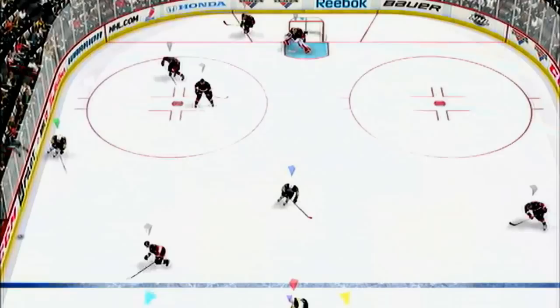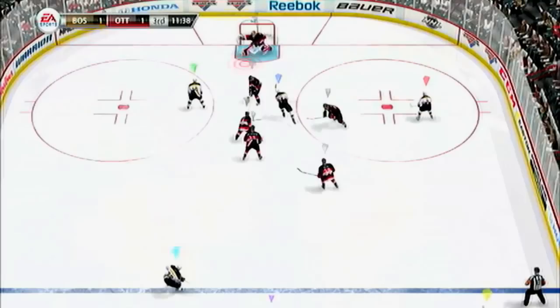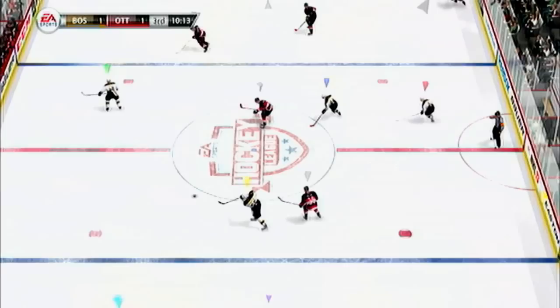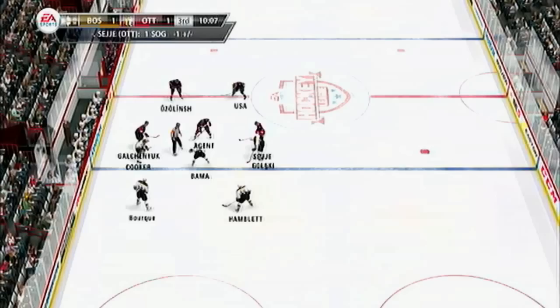Carrier trying to move in, won't get through neutral ice. Good poke check. Nice quick snap. He picks up the loose puck. Offensive pass will take it behind the net. Murphy's chop at it. That'll get a whistle for offside. Position in these one-timers because they come in a hurry. Bill, that's exactly what he did.